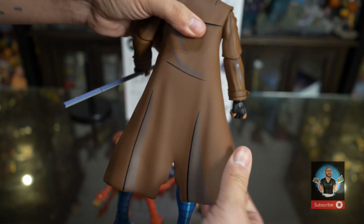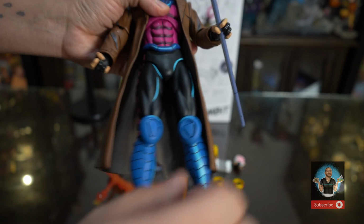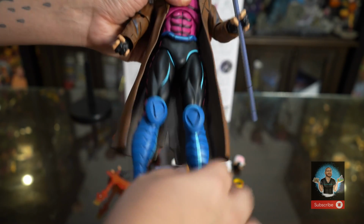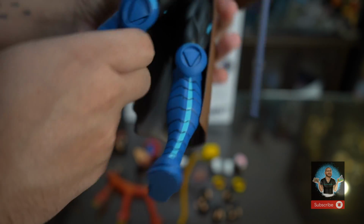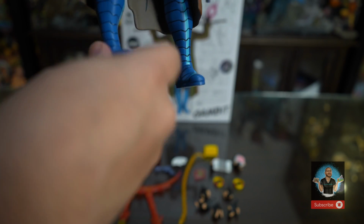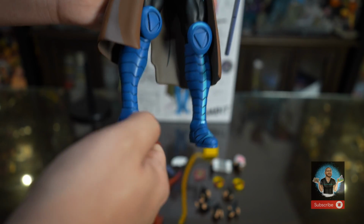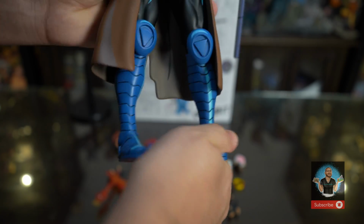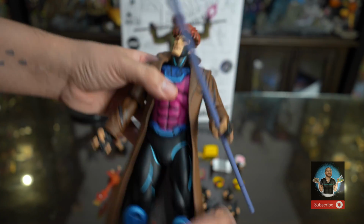Do bear in mind that he does have his cape, which is that durable plastic material. Obviously this is all plastic, but it's more like a durable rubber. And then we have his legs. His legs are just single jointed. He has very little articulation in comparison to a lot of the other figures, and his feet will swivel side to side. They don't go up and down, they just swivel side to side. Oh yeah, they do bend up and down. Okay, that remained the same. But those are his points of articulation.